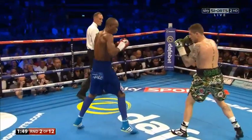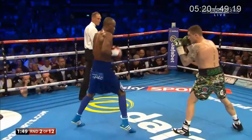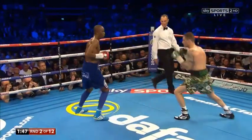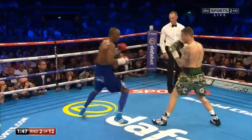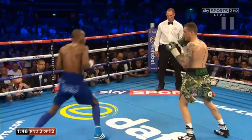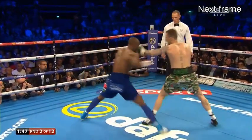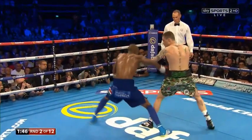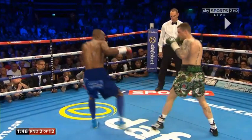See, this is more what I'm talking about. Takes a step back, and then a small step forward to try and land a counter. Maybe he's getting the timing and figuring it out. Maybe in the later rounds he'll have some better counters. Oh, beautiful timing from Ricky Burns. And this is going to give him fits against Crawford, because Crawford is going to be way better at this.